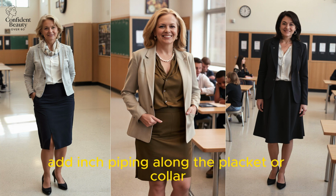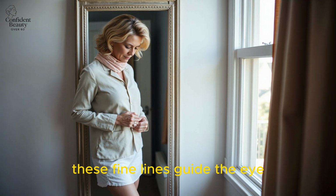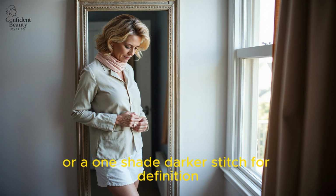Add piping along the placket or collar, or a tight top stitch, 1/16 to 1/8 inch near the edge. These fine lines guide the eye and make mid-priced blouses look custom. Choose tonal thread for subtlety or a shade darker stitch for definition.